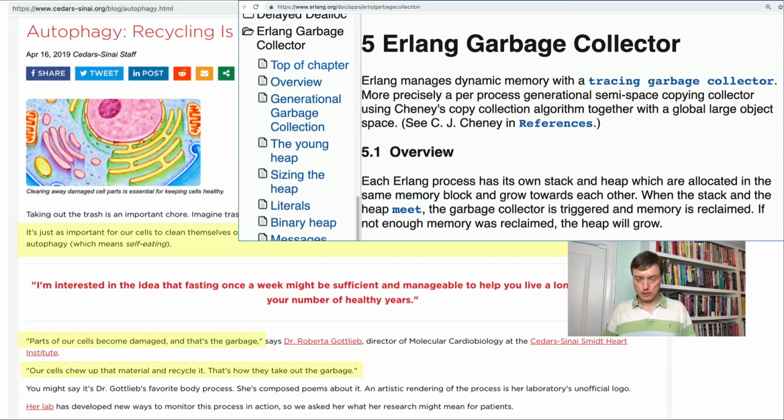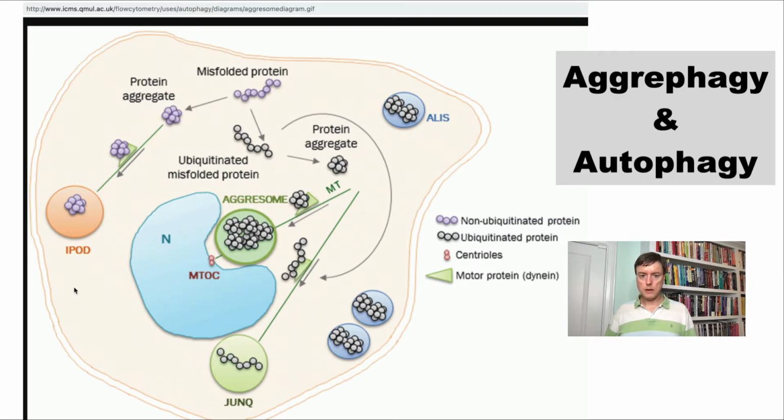Erlang has a garbage collector, and that's exactly what it does. It basically tries to figure out, are there strings and other variables in there that I no longer need, and then it gets rid of them. Won't go into detail on that, but garbage collection is something that cells and Erlang processes both do.